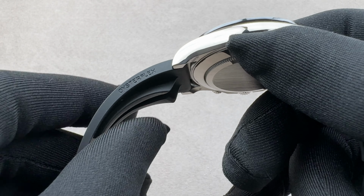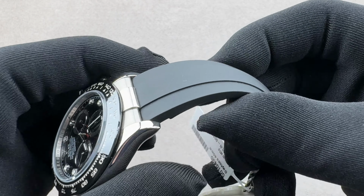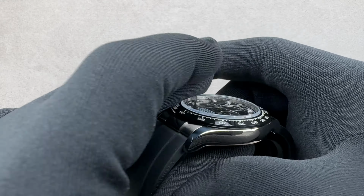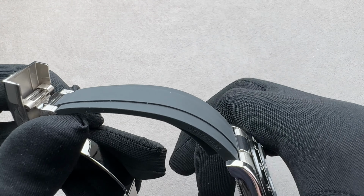Taking a look at the bottom, there's a little bellows system that's designed to help make up the last few millimeters of fit between the strap and your wrist. Keep in mind, this strap bracelet cannot be cut because it does have that metal band inside. Several different Oysterflex strap bracelet lengths are available, so this will not be a barrier to ownership no matter how big or small your wrist.